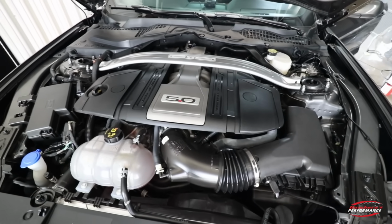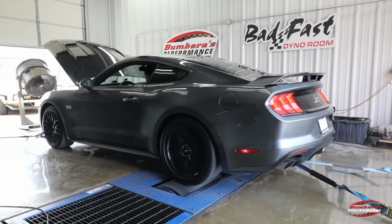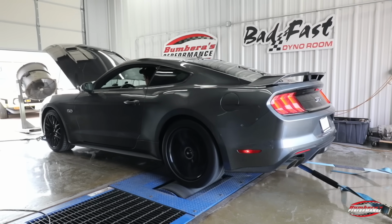We started with the car being bone stock and throwing a tune on it, picked up some good power, and we tried a bunch of different cold air intakes to see which one made the most power on the dyno and also was the best for drivability. That way we can recommend it to our customers. We ended up going with the Dyno cold air intake actually, and a set of long tube headers, and we went right back to the track right after that with my tune on there.